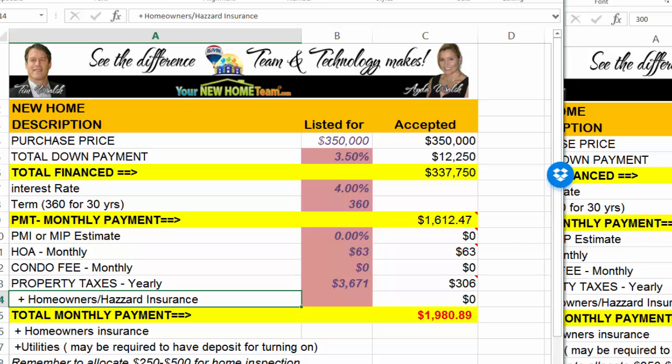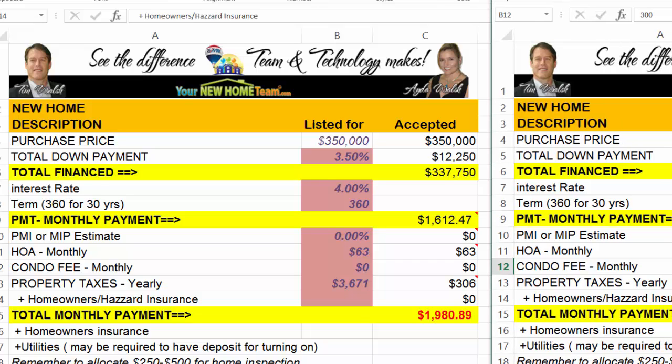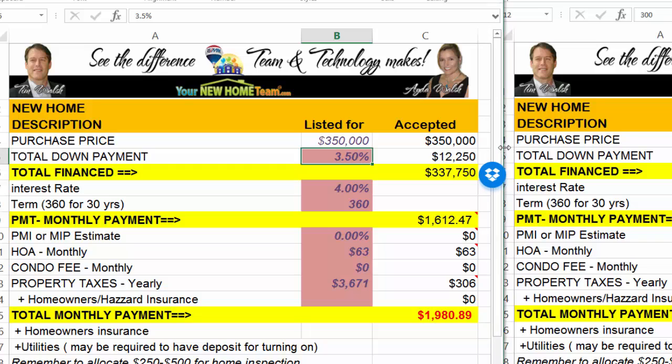Another thing to really consider is that the HOA and the condo fees you cannot deduct from your taxes. If you're paying more for a home, you're going to have more of an interest payment, but those will be able to get deducted from your taxes.